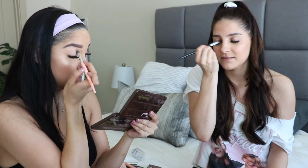Okay, so I'm just gonna probably do something like neutral, like I always do. Neutral Nelly. Here we go. Okay, I'm going in with the color Caramelize. If you guys have this palette, or you get this palette after we're talking about this palette, let's do it together.